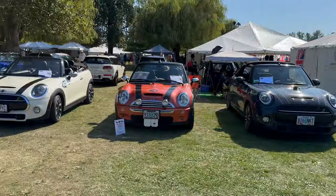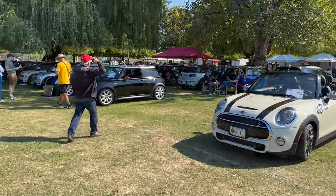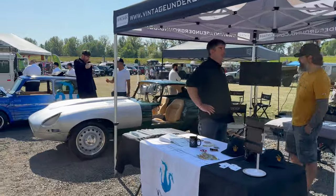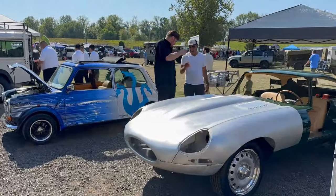Next class is modern minis. Again, we don't need to go and look through them. This company is called Vintage Underground. They are building electric converted British cars. They have an E-Type and a Mini here.